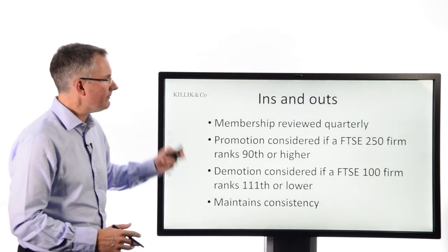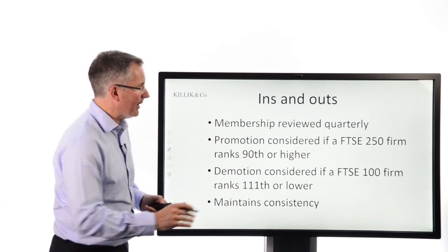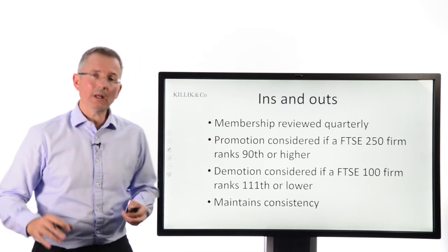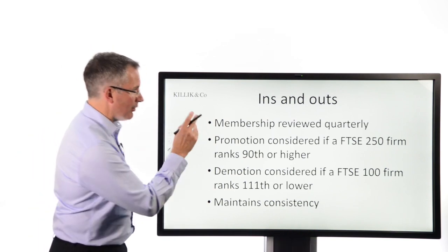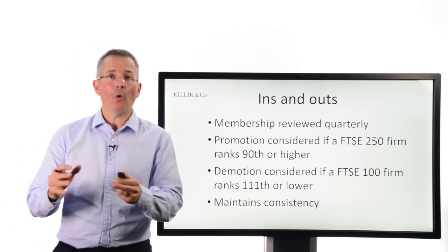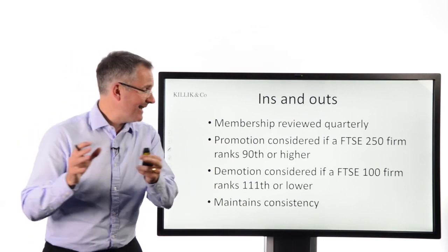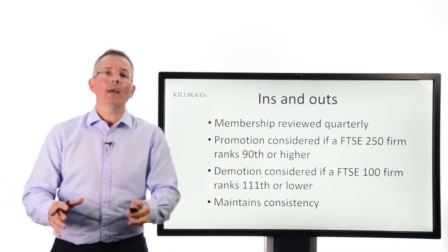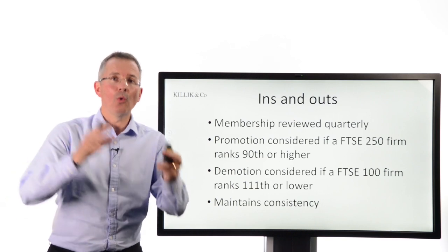Now, ins and outs, just a couple of admin points here. Won't hammer this too much. Memberships are reviewed quarterly, right? So FTSE Group look at who's in and who's out. Promotion is considered if a FTSE 250 firm ranks 90th or higher, and demotion if a FTSE 100 firm ranks 111th or lower. Point is, what they're trying to do is to make sure that stocks don't just bounce in and bounce out quarter to quarter.